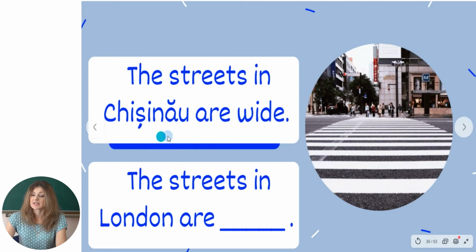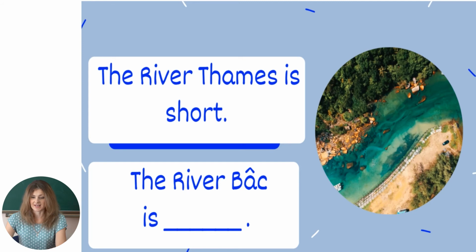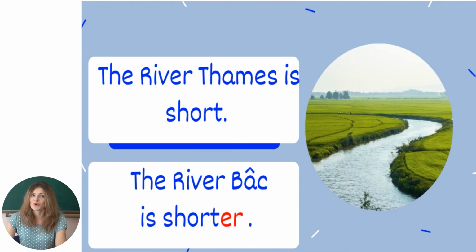The next sentence. The streets in Chișinău are wide. Do you remember the word wide? Larg. The streets in Chișinău are wide. But the streets in London are, right you are, wider. Wider. The next sentence. The river Thames is short, but the river Brook is, you are right again, shorter.